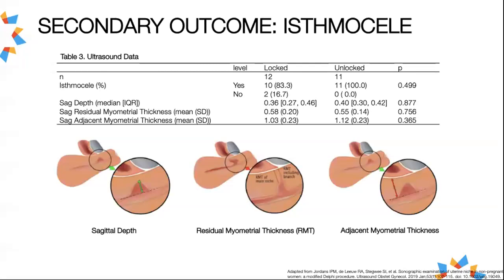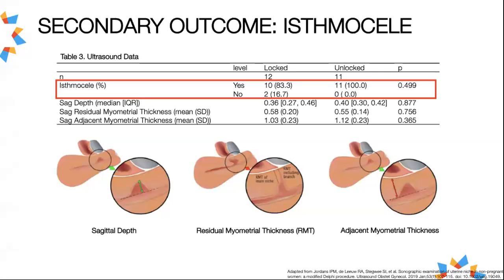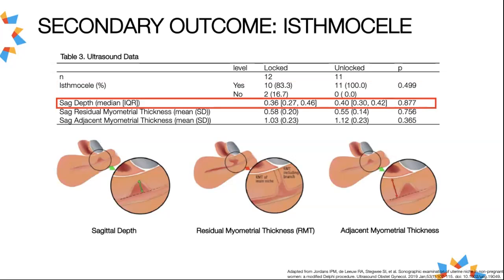Table 3 shows the ultrasound data addressing our secondary outcomes. Isthmocele, which again is defined as a depth of greater than 2 millimeters, was seen in 10 out of 12 in the locked group and 11 out of 11 in the unlocked group. Consistent with this, the median sagittal depth was 0.36 versus 0.4 centimeters in the locked versus unlocked groups, respectively.